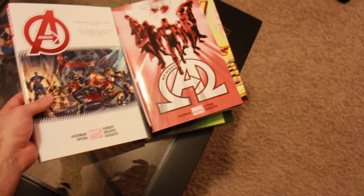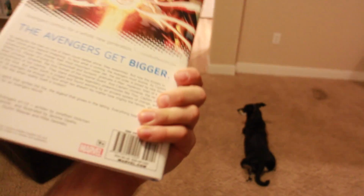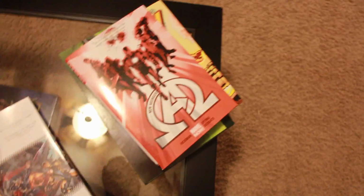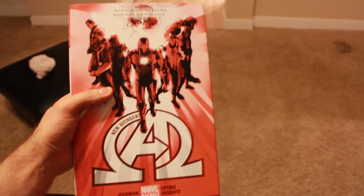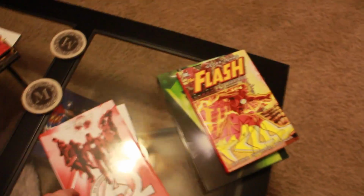Moving on, I've got the first oversized hardcovers for both the Avengers and the New Avengers. The Avengers one collects issues 1 through 13 of Hickman's run on the Avengers, leading right up to the Infinity event. And New Avengers collects issues 1 through 12 of the series, meaning it collects the 6-issue tie-in to Infinity as well as the material that preceded it, which means there's a little double dipping if you got that Infinity oversized hardcover, because it has the tie-ins.